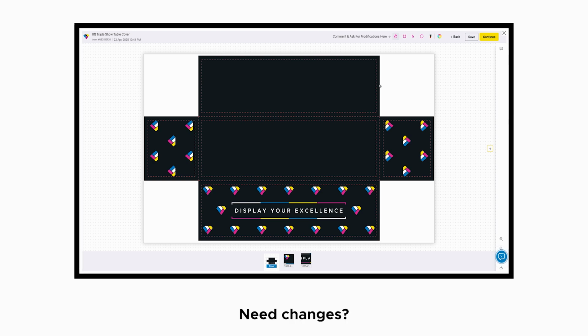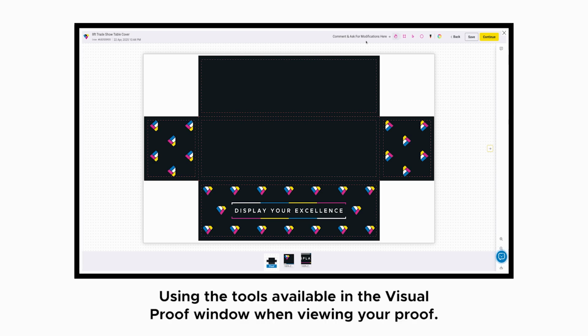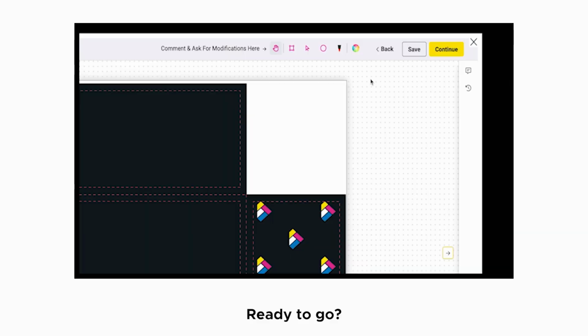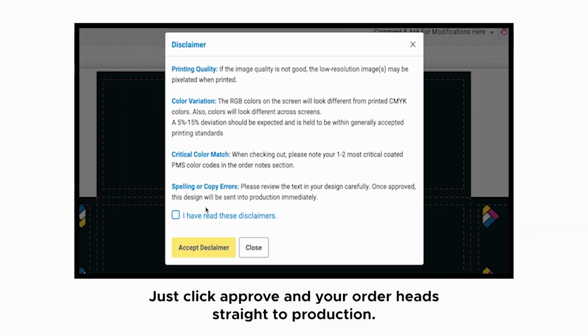Need changes? Just let us know, using the tools available in the visual proof window when viewing your proof. Ready to go? Just click Approve and your order heads straight to production.